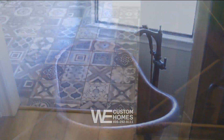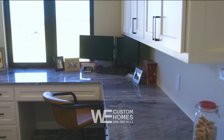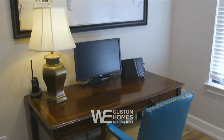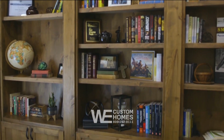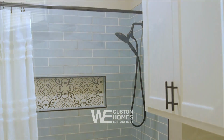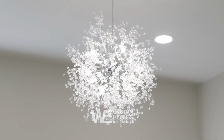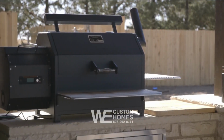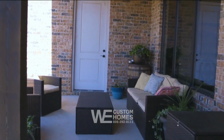freestanding shower. This huge laundry room with dolomite countertops gives you enough space for a small office and plenty of storage. On the other side of the house is a standalone office with custom shelving and a farmhouse style hall bathroom with grunge blue tile. Off the front of the living room are 2 more bedrooms with custom walls and lighting, joined by a Jack and Jill bath. The patio features a smoker and a Blackstone griddle with a large entertaining area.